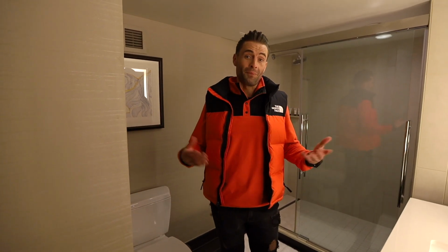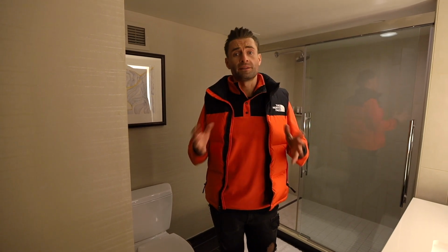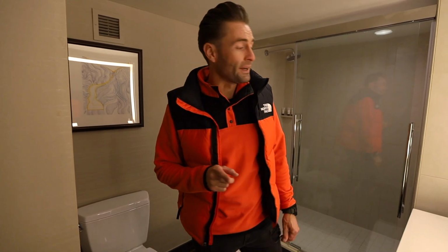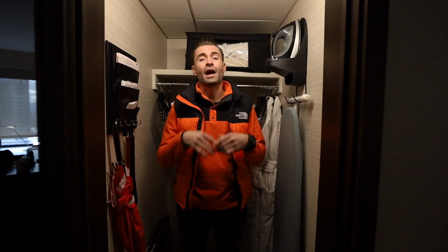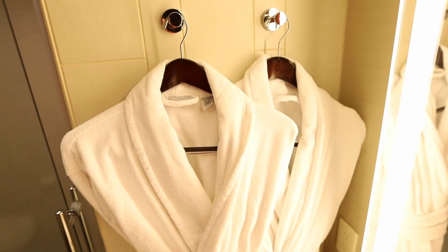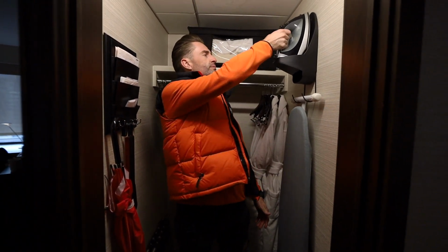And here is the bathroom. Unfortunately, this bathroom is very small and tiny. We don't have any bathtub here, but we have luxury amenities, Balmain! And here is the closet. It's pretty small, but we have everything here. We have slippers, we have a bathrobe, we have this shoe case, umbrella. So it's a cool closet with an iron and ironing board.